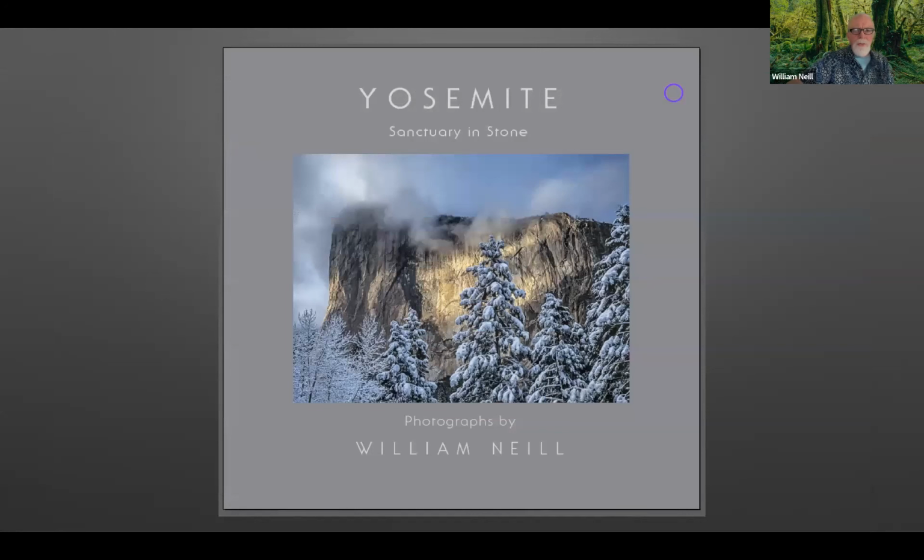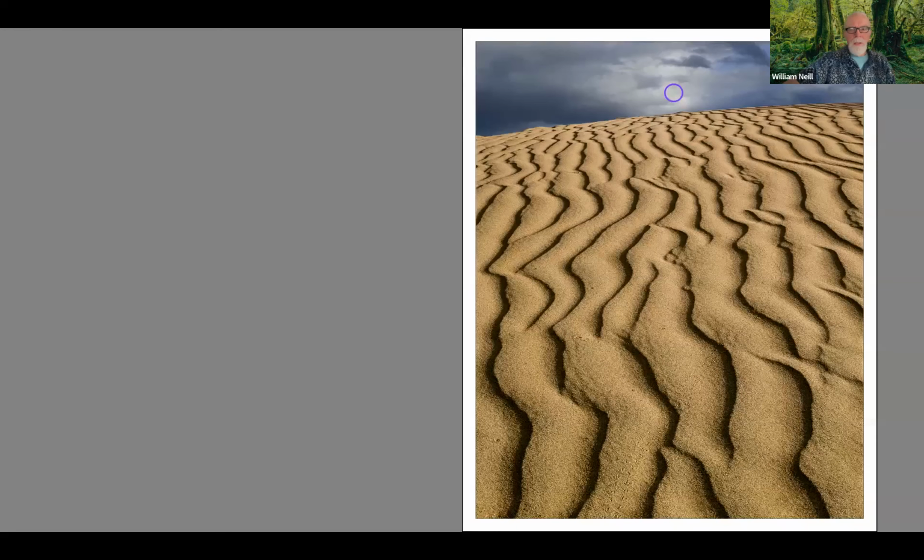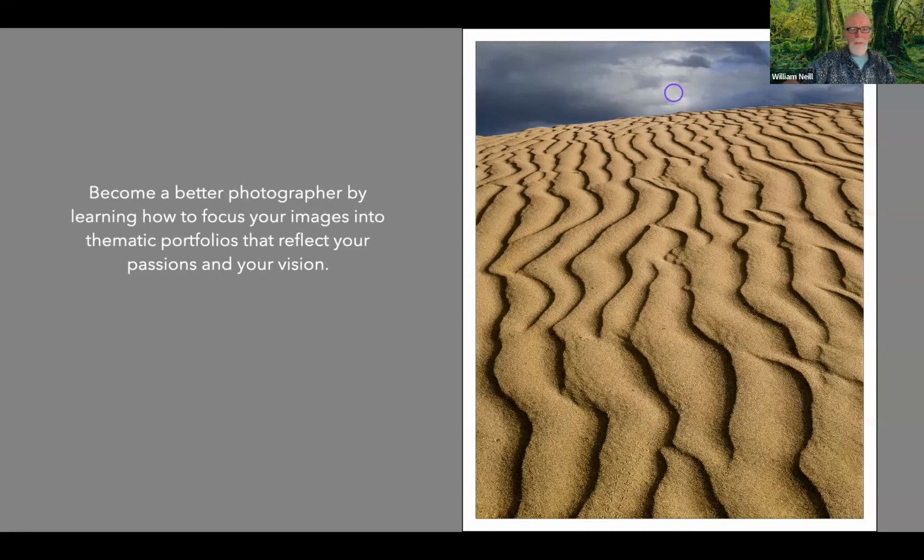I'll be showing you some examples of my editing in a Death Valley portfolio yet to be complete, and for a new book called Yosemite Sanctuary in Stone, using mostly intimate scenes taken over the last 45 years. But first, I want to go over some key points.